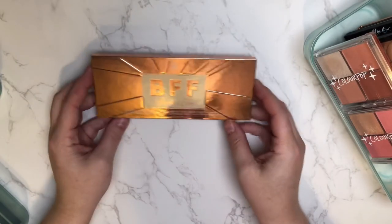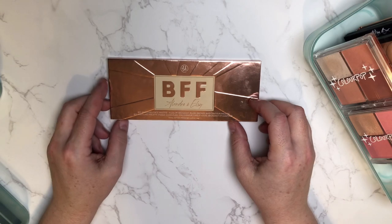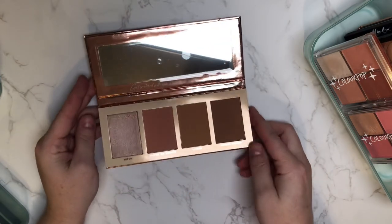Then we have this BFF face palette. This is from BH Cosmetics. This came out with the Alondra and Elsie collection, the BFF collection. The colors inside are really pretty. I just kind of forget that I have it.